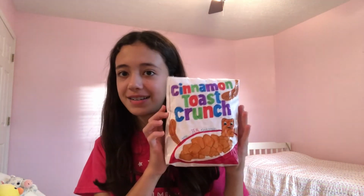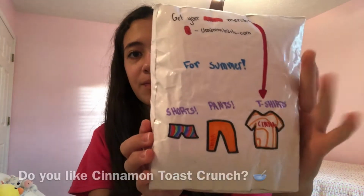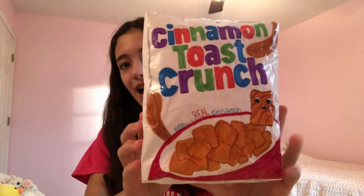And this next one is a cereal box, and it is Cinnamon Toast Crunch. There's the design. And the back is kind of random. Don't really love the back, but the front is really nice. And it isn't super slow rising, but it is really squishy. So there is that paper squishy.